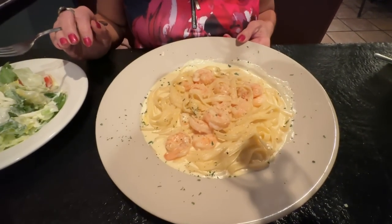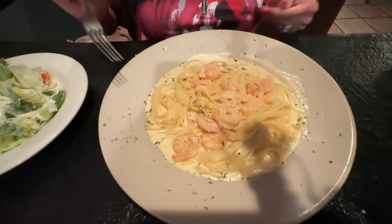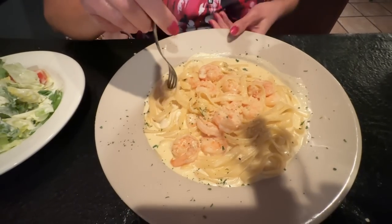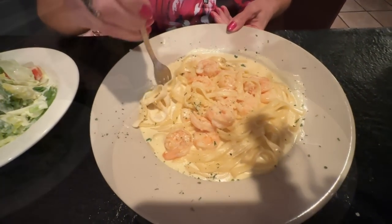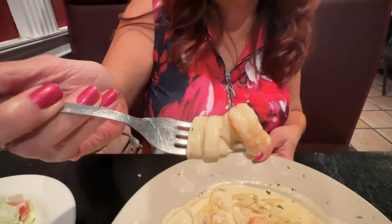Just look at the presentation on both of these plates. They're so pretty, aren't they? They are. And it's a huge plate. Shrimp. Look at the steam.